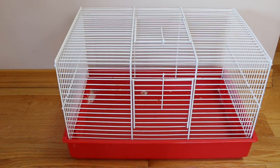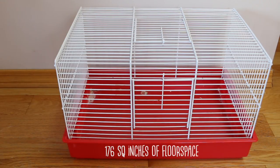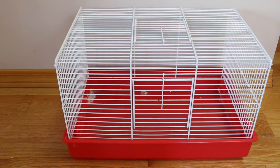Guys, today's video I want to show you why small cages are not good for hamsters and why you really need to be using a large cage when owning a hamster. The cage I have out in front of you has 176 square inches of floor space. Now I'm going to show you why this isn't a good cage for a hamster.